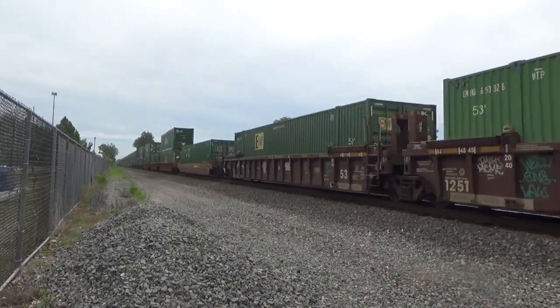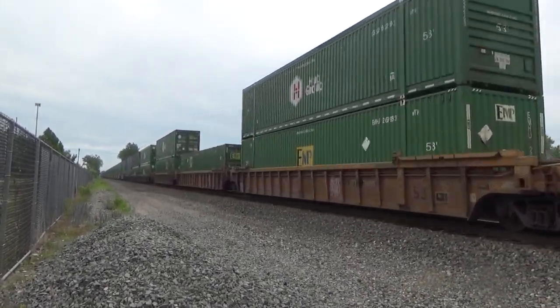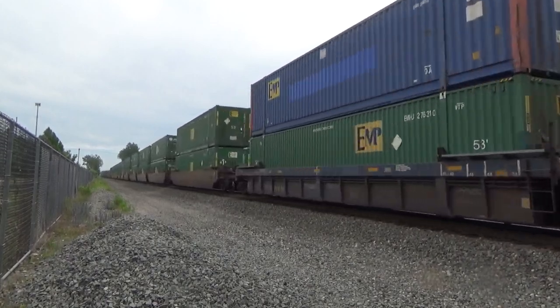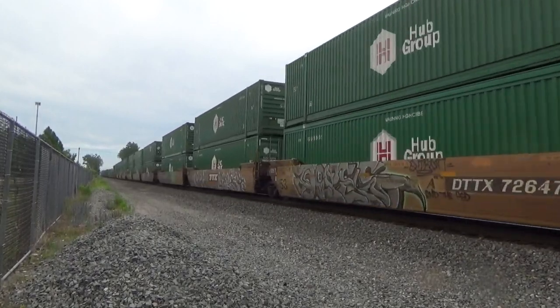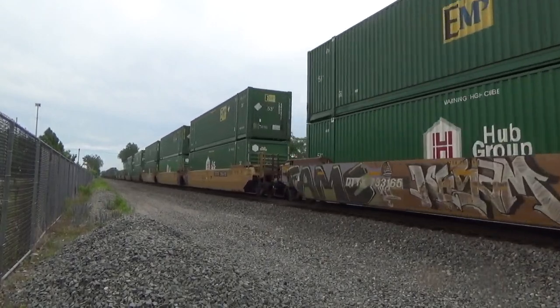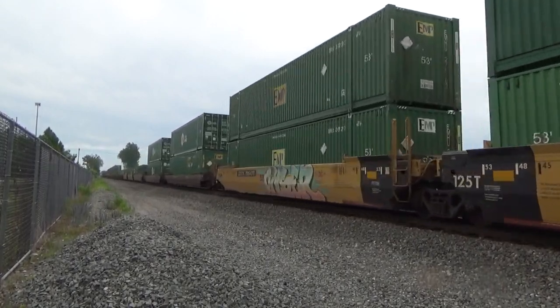We are on the Chicago line, just west of Toledo. We are at Holland, Ohio, to see some trains. But, track speed, intermodal, and freight. Well, this is just the start of the day.